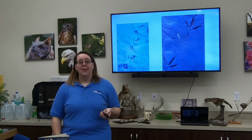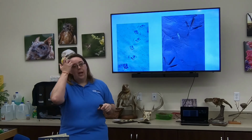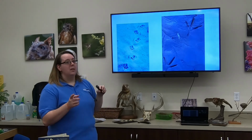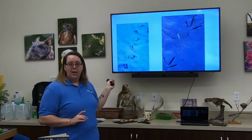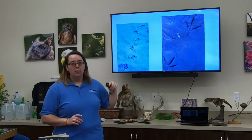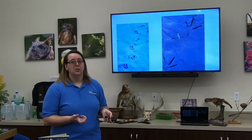It can also tell you about natural history. So both of these are bird prints, but if you look at the one on your right, you can see that there's some evidence in between the toes. This is webbing. So these are duck prints. So these are aquatic prints, both bird prints, both aquatic birds. But the ducks, you can tell that webbing in between, which is really cool, which would show up.